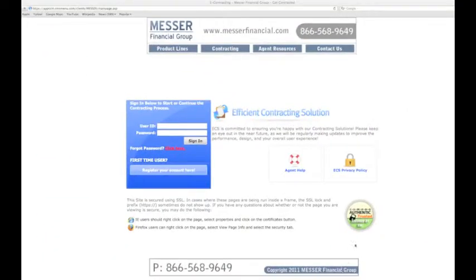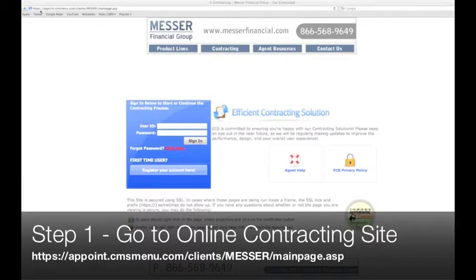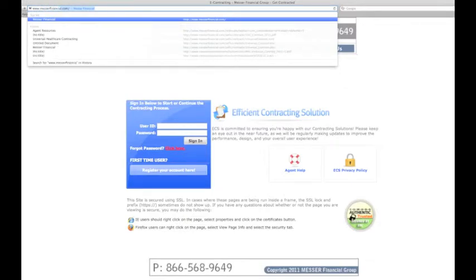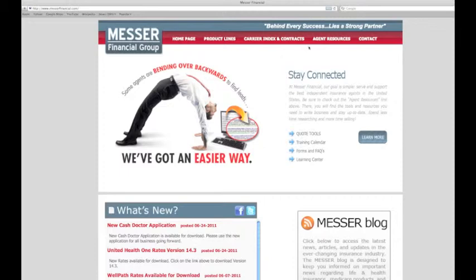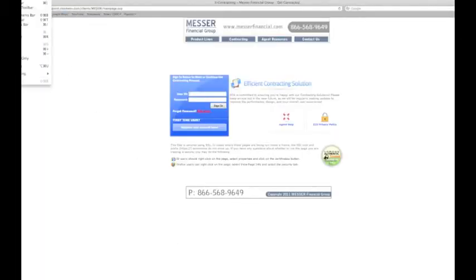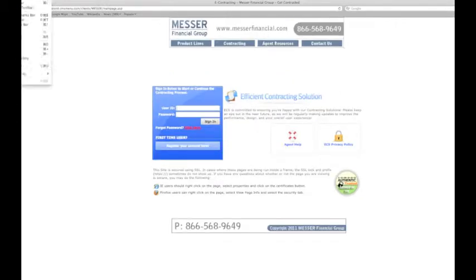Alright, so the first thing that we want to do is open up a web browser and go to this website, https://appoint.cmsmenu.com/clients/messer/mainpage.asp. Another way to get here is by going to the Messer Financial website, clicking on Agent Resources, and clicking on Online Contracting, the first link in the top left under the Agent Resources menu. As you can see, it brings us back to the same website, and that way you don't have to remember that web address every time.